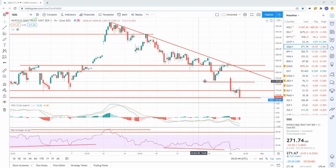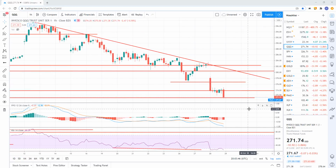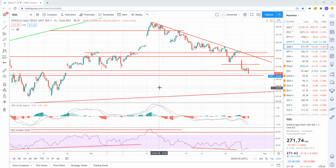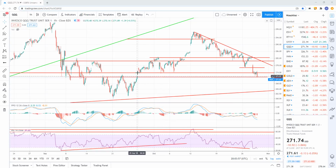Triple Qs, pretty weak close here. So I've got all kinds of lines drawn out, but the lines are levels that I expect reactions on. And we closed right at one of those lines, 271.50. What is that? Well, that's a former gap right here that we had some reactions around.